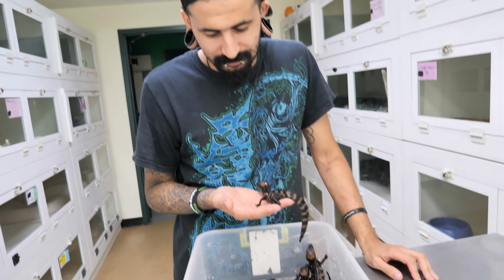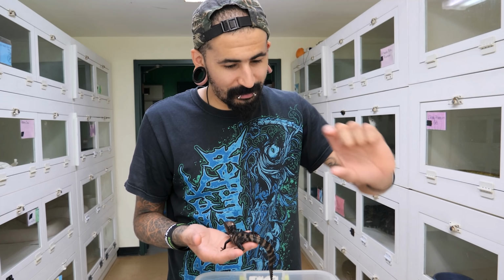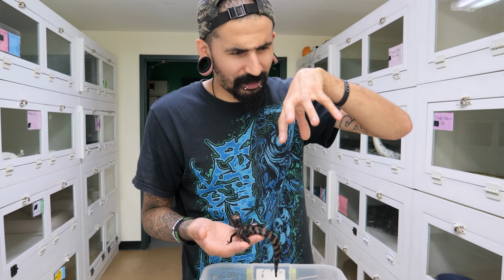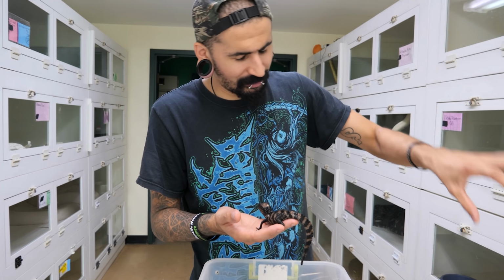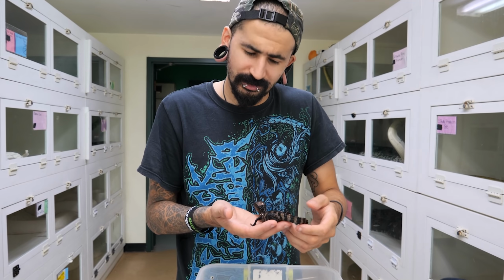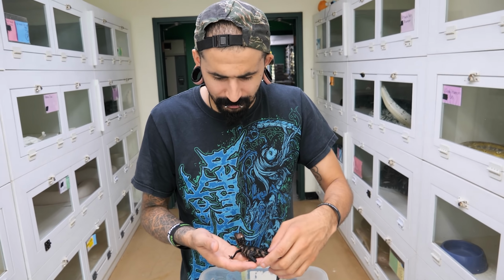So do you have any idea why that might happen? I think it's because we didn't put them straight into the incubator. It might have been that. Or they might have rotated when she was burying them, because she kind of laid them all along the edge of the bottom of the enclosure, as opposed to laying them all in a tight area like she usually does. So I think that might have played a role in where the embryos ended up.